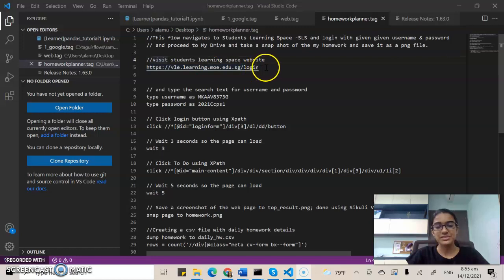First, the robot visits Student Learning Space, and then it types my username and password. Then it clicks the login button using XPath. Then it clicks the to-do list using XPath. It waits a few seconds and saves a screenshot of all my homework, which is done using SikuliX visual automation.